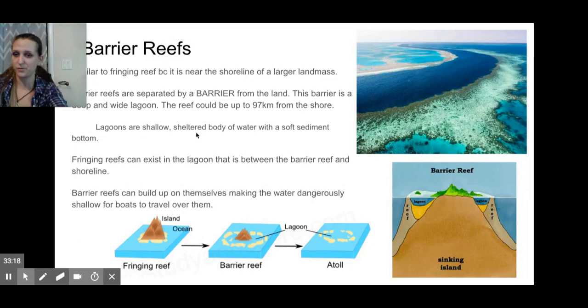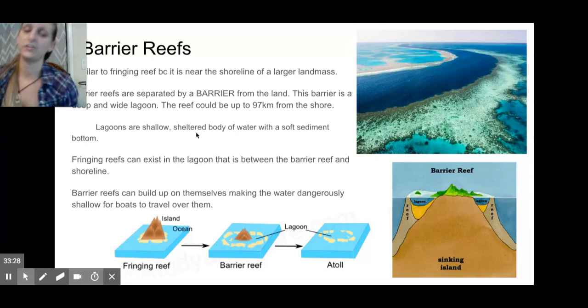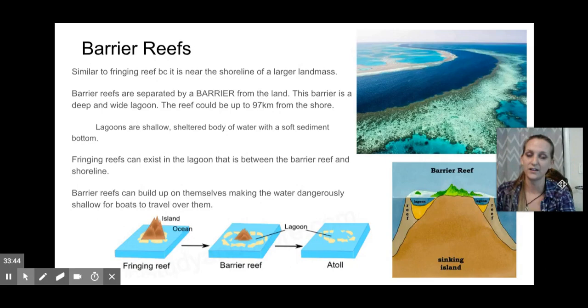Barrier reefs can build up on themselves, making the water dangerous and shallow for boats to travel over them. That is very dangerous. A lot of our cruise lines can cause a lot of damage this way by not realizing how deep a port was and just running through it. This happens, honestly, I don't know how often, but it happens.